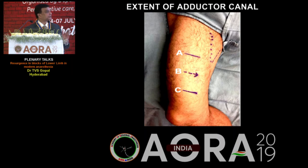In this picture, you see that A corresponds with the apex of the femoral triangle, B corresponds to the midpoint of the adductor canal, and C corresponds to the end of the adductor canal, which is the adductor hiatus. We tend to believe that when we perform an adductor canal block, we select the midpoint of the adductor canal.